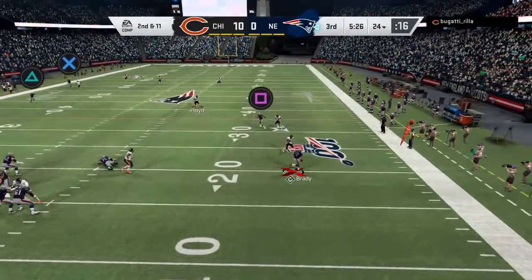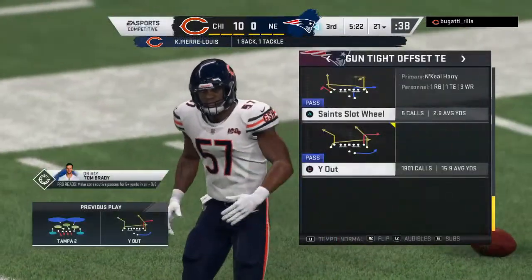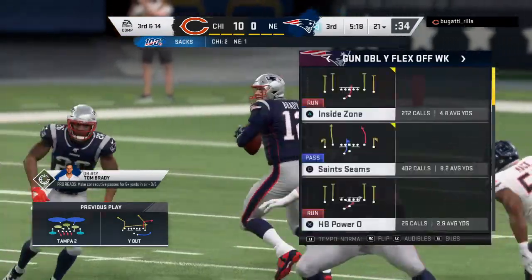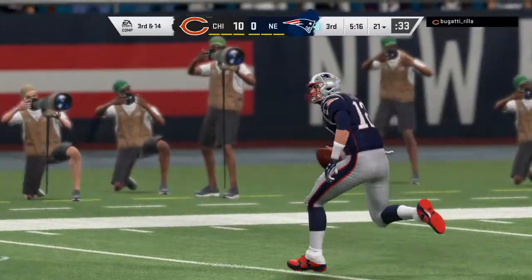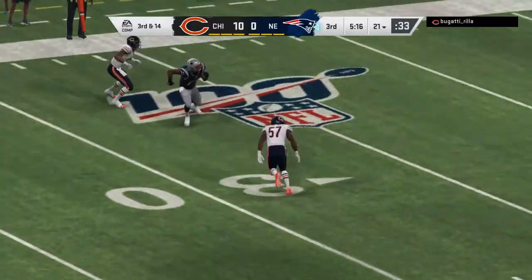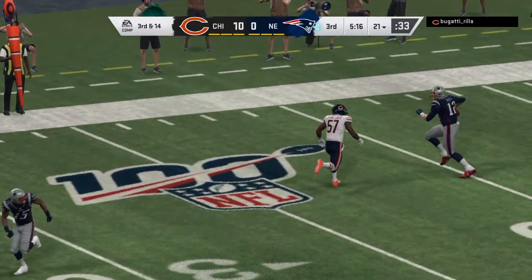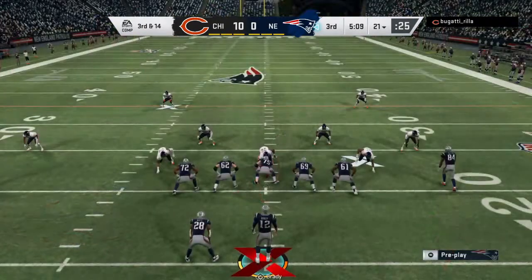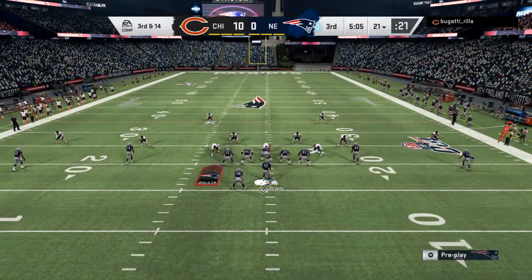We'll find out. Escaping the pressure, and he's taken down, trying to do a little too much, getting outside of the pocket, and it results in a sack. Kevin Pierre-Louis able to take him down. It's a loss of 3. Tough spot for the Pats now after the sack as Brady will lead him up 3rd and long.